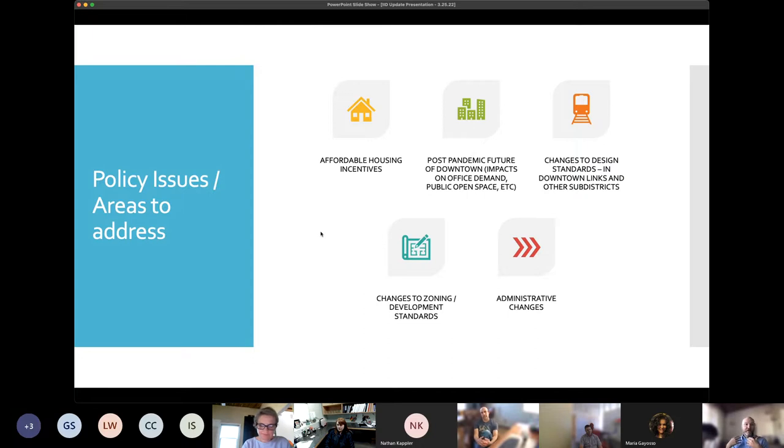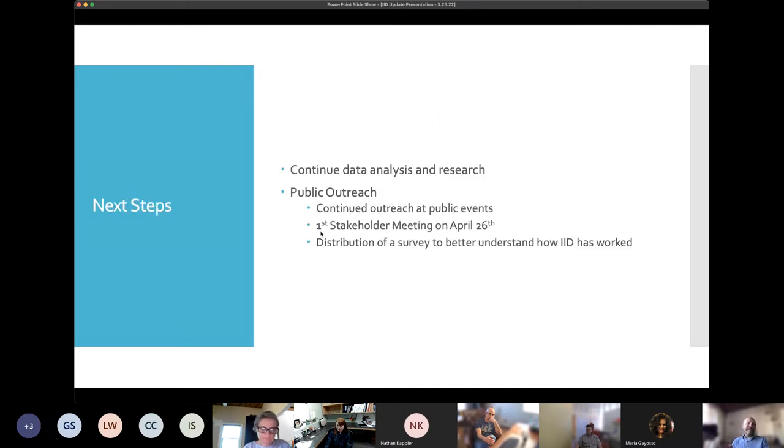And then administrative changes. If there's red tape or areas that we can streamline, where we're basically requiring things that aren't necessary or aren't really improving the quality of design or development, we're looking at those as well. So these are things we see. We will be doing stakeholder meetings, reaching out to the public, and having surveys to see if there are other things, especially from the neighbors in the residential community, but also from developers and people who have utilized this.